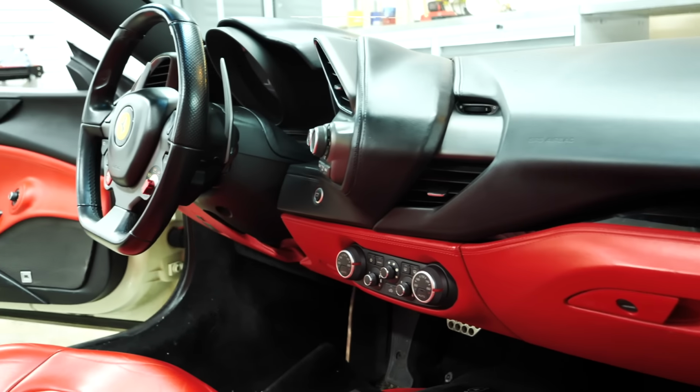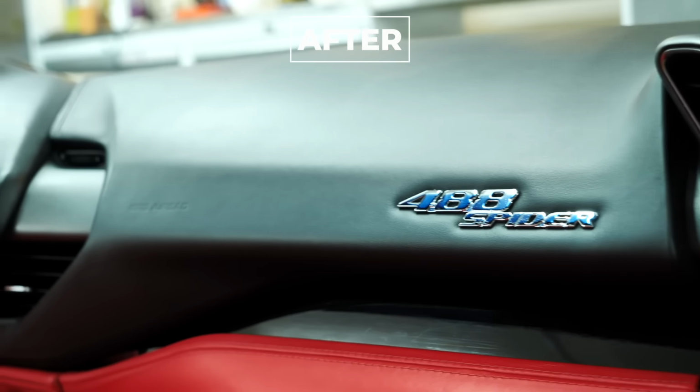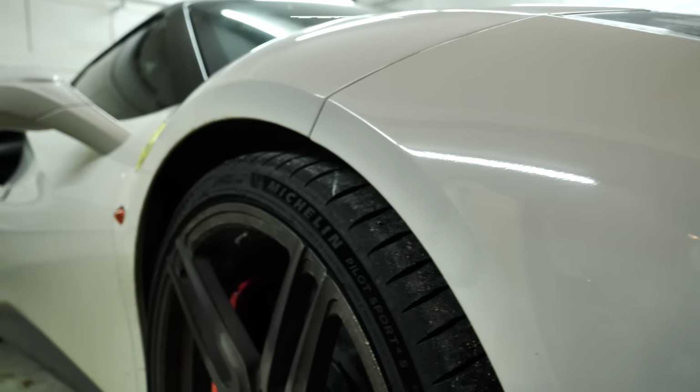And for me personally, if I could pick up anything today, I'd probably pick up an Audi R8 V10 Plus because I think that car is just awesome. I think it's such an awesome car.